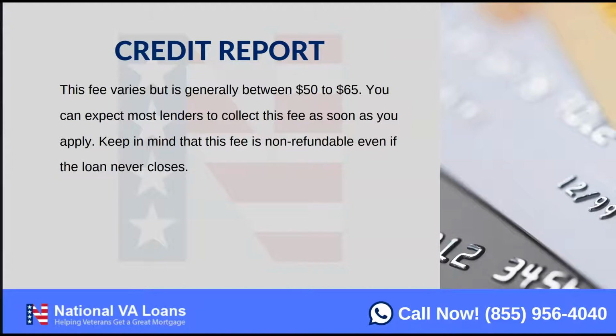Credit report. This fee varies but is generally between $50 to $65. You can expect most lenders to collect this fee as soon as you apply. Keep in mind that this fee is non-refundable even if the loan never closes.